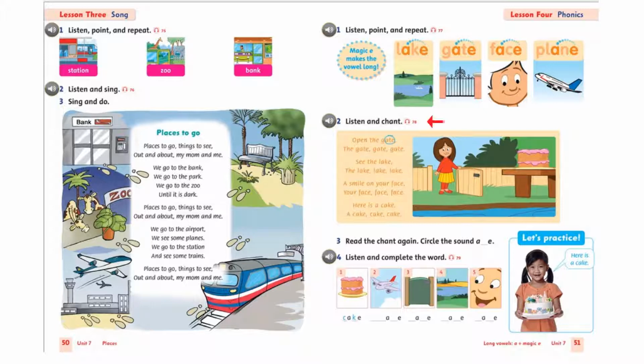Listening 78. Listen and chant. Open the gate, the gate, gate, gate. See the lake, lake, lake. A smile on your face, face, face. Here is a cake, cake, cake.